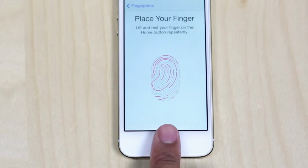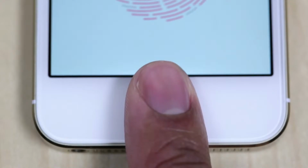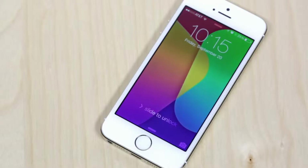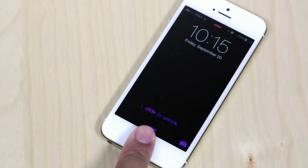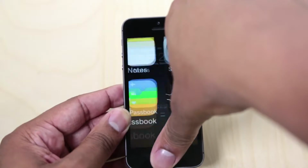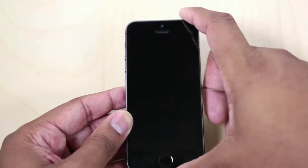Now you can use this fingerprint to unlock your phone without using a passcode, and also to buy things in the iTunes Store or the App Store, and also for in-app purchases within apps like Infinity Blade. I just spent like $20 without even thinking about it, just because I only needed to use my fingerprint. And this does work well.